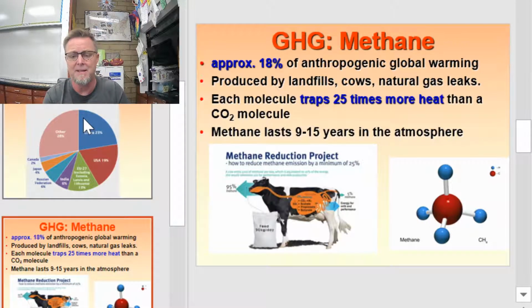Methane accounts for about 18% of anthropogenic global warming. It comes from landfills, cows, and natural gas leaks, but cows and landfills are the big ones. Each molecule of methane can trap up to 25 times more heat than CO2. That's an insane amount of heat, and it can hang around in the atmosphere for up to 15 years because there's really no sink that pulls methane out like there is for CO2. Photosynthesis can get rid of it? Well, photosynthesis doesn't like methane, right? So it just hangs out there and keeps trapping more and more heat.